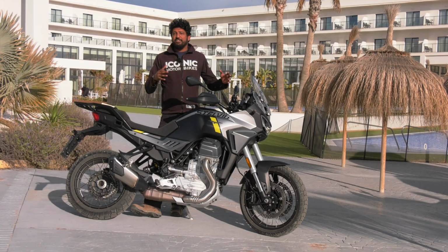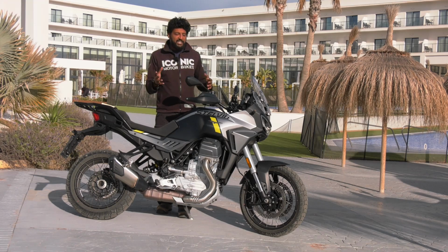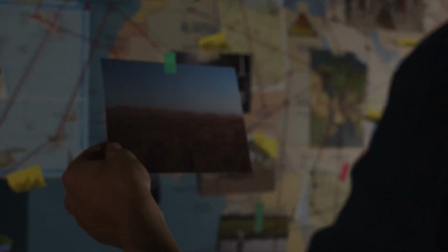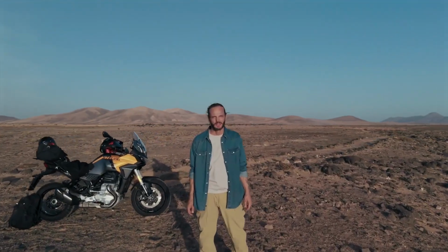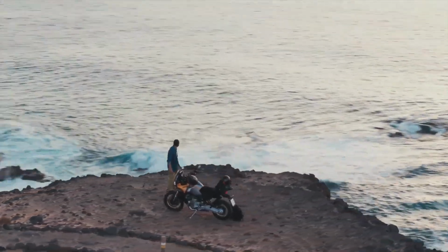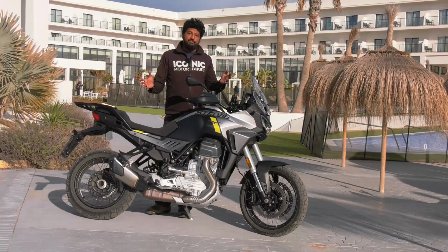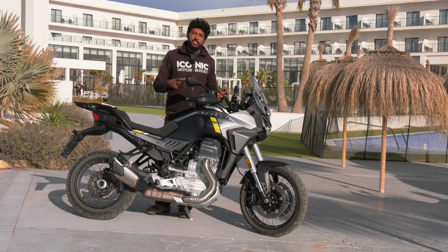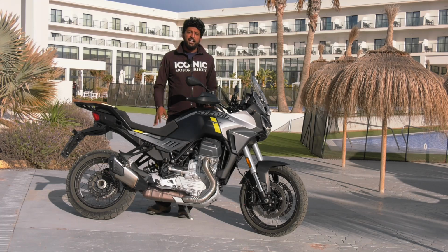Historically, if you're looking for a Guzzi, it's always been for a very specific type of buyer. And I think with the Stelvio, they've created something that they're going to poach buyers from other brands with. It really is that good. But I probably should explain myself in some more detail.